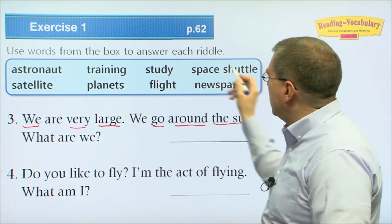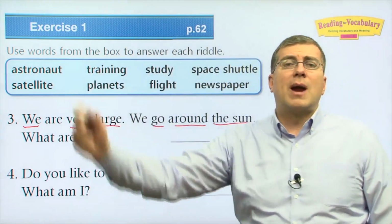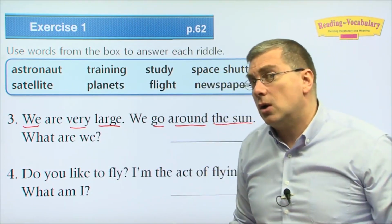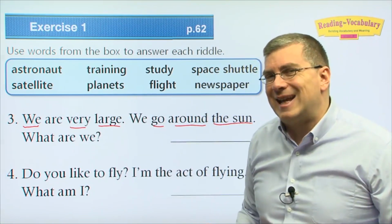Which one could it be? Well, do satellites go around the sun? No, satellites go around the Earth, right? They go around the sun, but they go around the Earth. The Earth goes around the sun. But the Earth, what is the Earth, right? The Earth is one of these things. The Earth is a planet, isn't it?